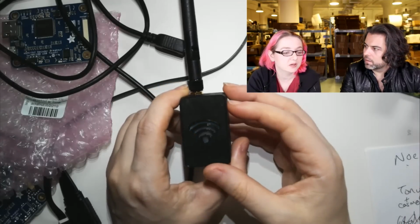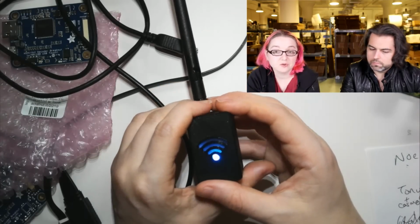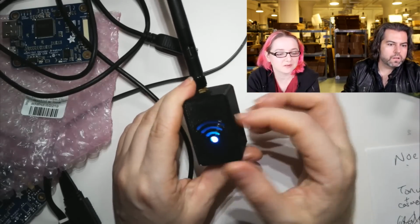What networks can it scan? It's B and G. It doesn't do N, okay, but most stuff does G. G is pretty standard these days, so I'm not too worried about that.